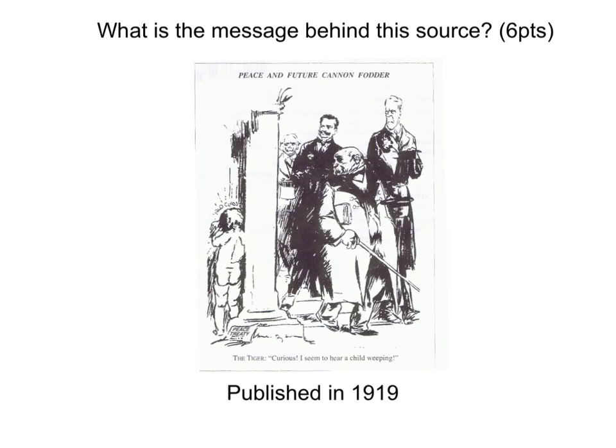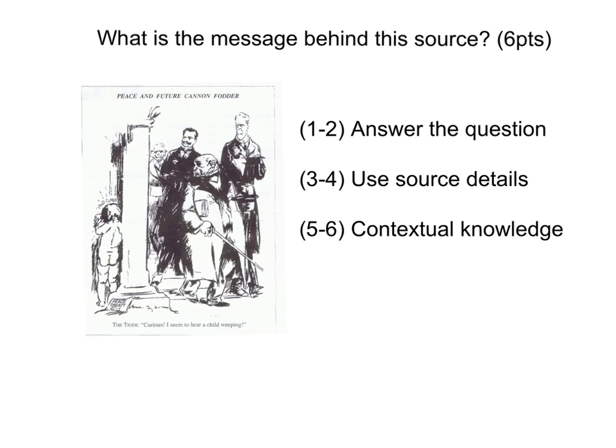That's going to be very important when thinking about the higher marks in this question. So within this video we're going to look at the meaning behind it, we're going to look at some of the source details to support our answer, and we're going to be looking at contextual knowledge. So let's have a look at the mark scheme behind this question. Of course, for 1 to 2 marks you'll simply answer the question and you'll look at what the message or the meaning behind the source is.